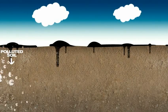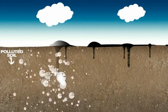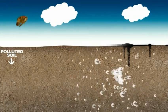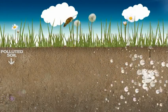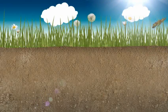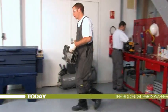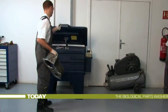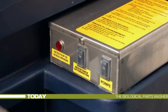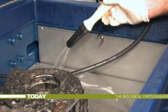Microorganisms have been used by man for many years to treat marine oil spills and for soil remediation. Microorganisms feed on hydrocarbons, rendering them harmless to humans and the environment. This biological process is known as bioremediation. This technology is used today in workshops to clean parts. Easy to use, solvent and VOC-free.